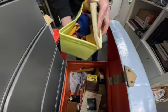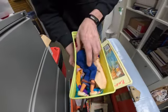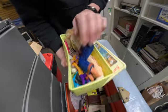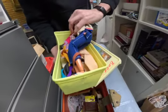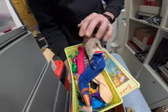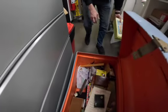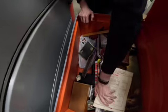I think this is toys as well. Oh, I think this was Barbies. Oh, it might be Bionic Woman. She's armless though. Yeah, I think it's Bionic Woman. I think that's Jamie. A little hot for that. Oh, he's headless. It's been a massacre. What else have we got here? It's fun. We didn't organise this very well, did we?